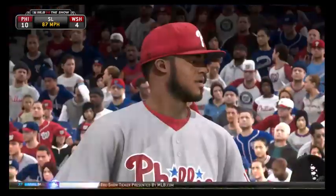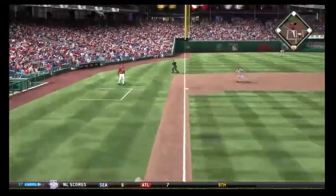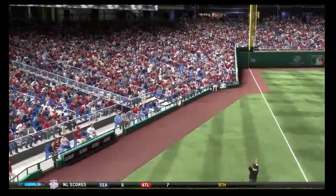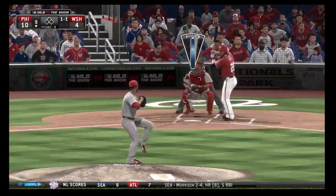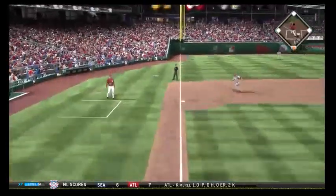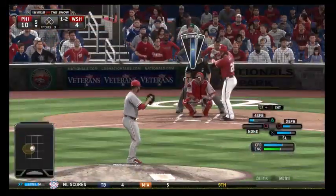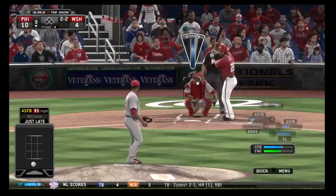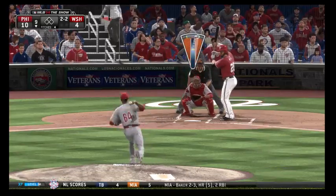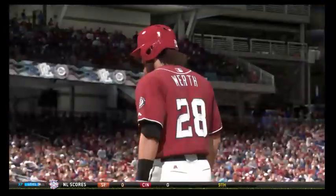Here's a slider to start things out, looked at for ball one. Now a ball hit high down the left field line, but back in amongst the spectators, foul. A 1-1 on its way to Worth. Line hard, but foul. To 2 balls and 2 strikes now. Swing and a miss, and that'll get a groan from the home supporters here.